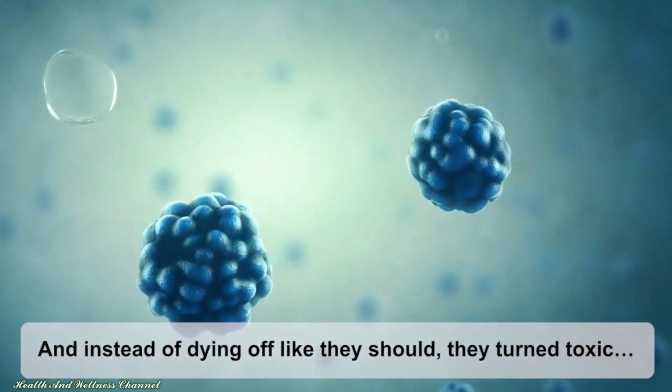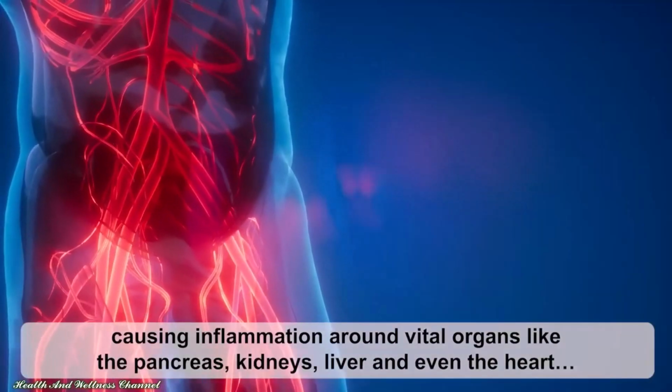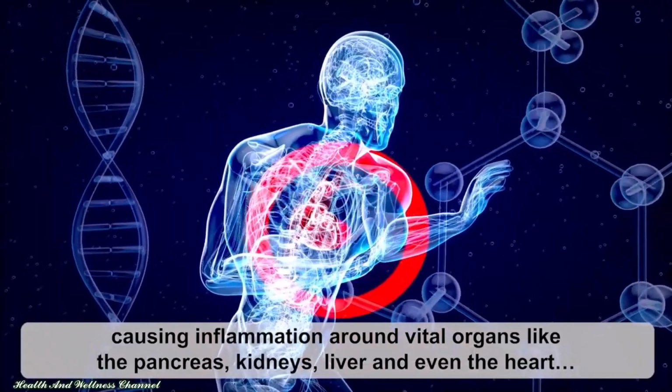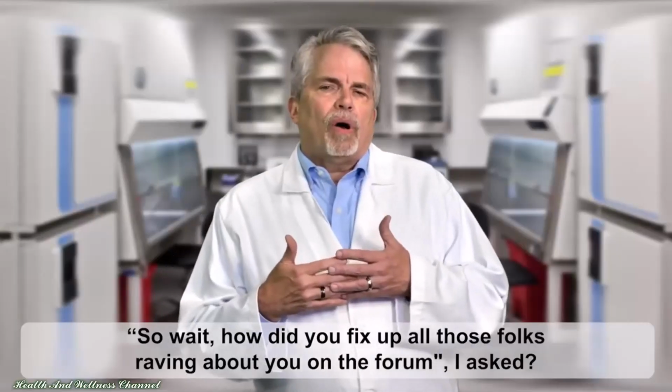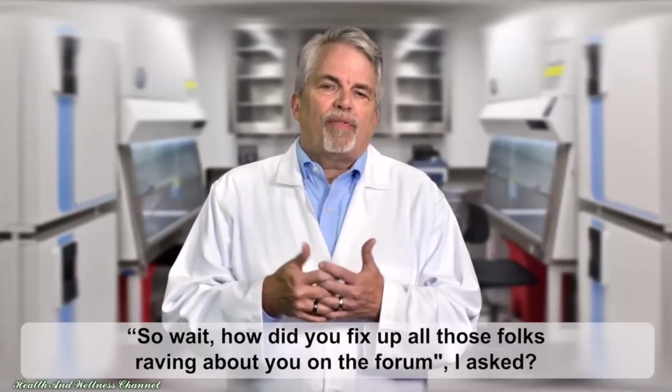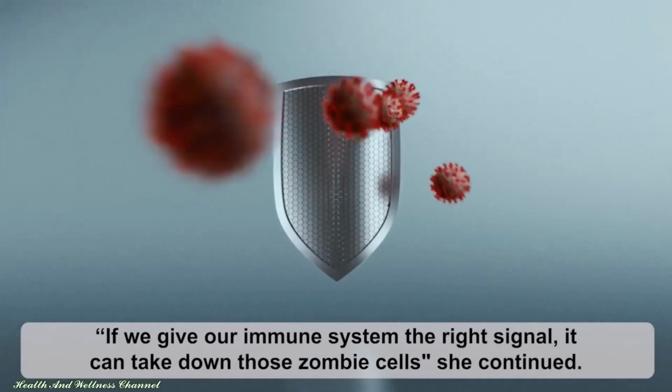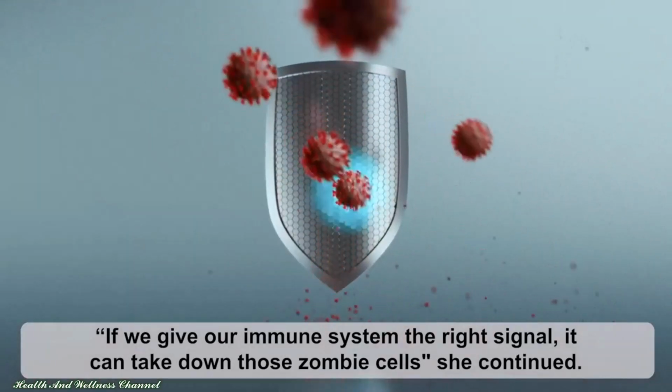And instead of dying off like they should, they turned toxic, causing inflammation around vital organs like the pancreas, kidneys, liver, and even the heart, basically suffocating them. So, wait, how'd you fix up all those folks raving about you on the forum, I asked. If we give our immune system the right signal, it can take down those zombie cells, she continued.